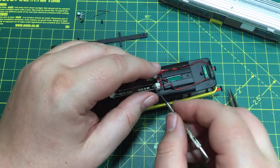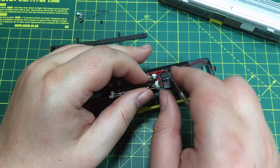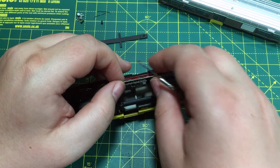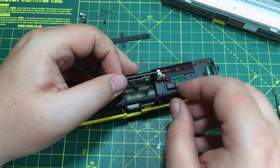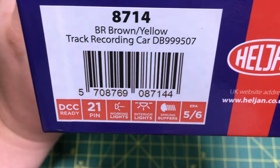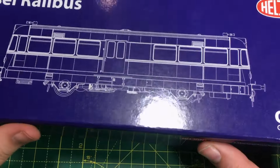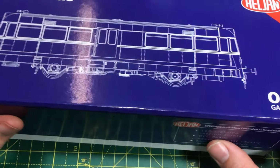It's 21 pin ready, as were the initial batch, and I'll be doing a full DCC fit using the Train-O-Matic decoder in the latter third of this video. We've also got full working lights and sprung buffers. The box is the typical sturdy Heljan fare, which really does protect the model quite well.